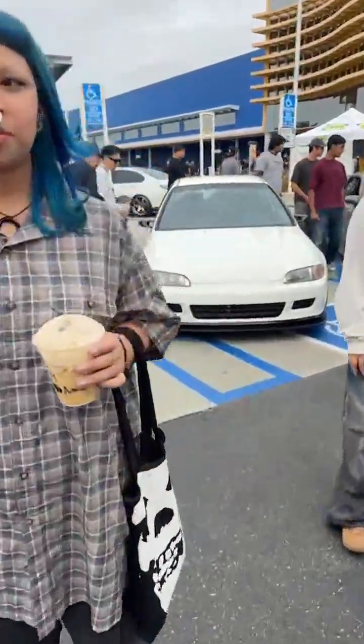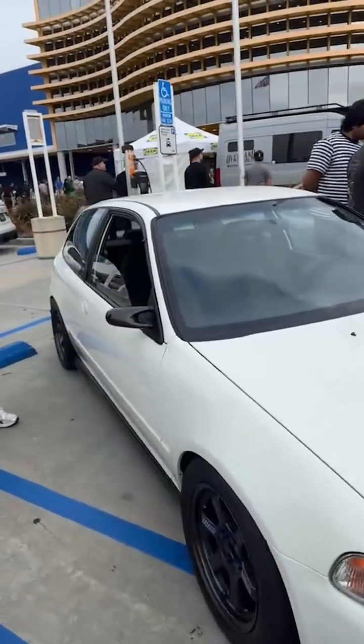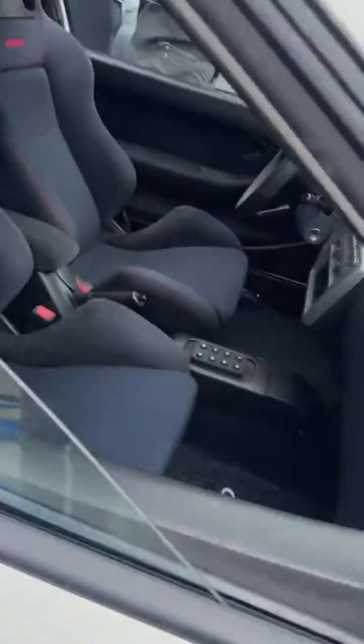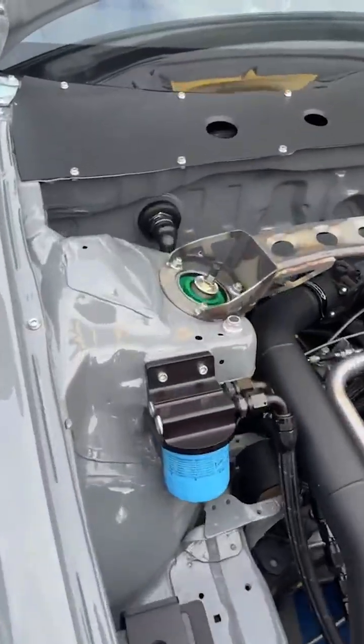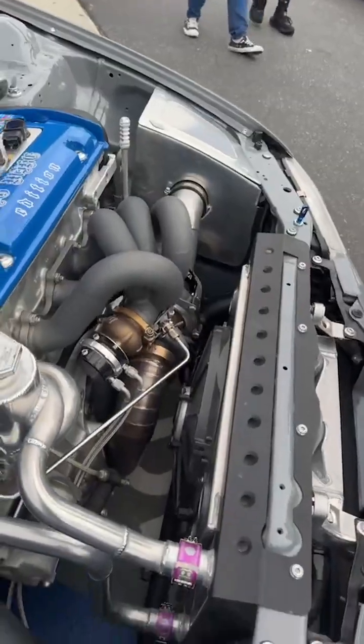And as you can see here, this looks like Ryan's EG. Absolutely beautiful. As you look inside, absolutely immaculate. And right next to him, Big Mike's Prelude, as you can see. And this is not just looks, this is looks and speed to match.